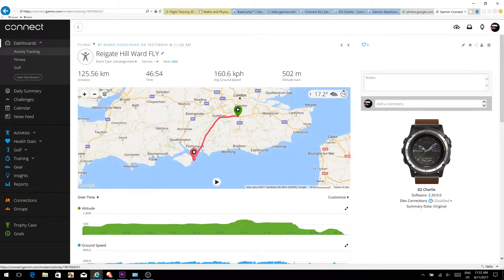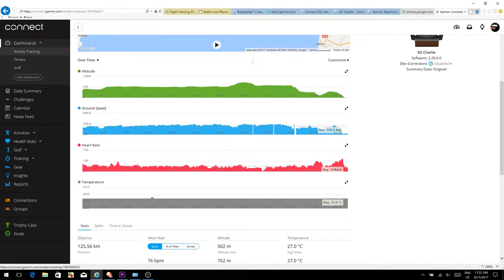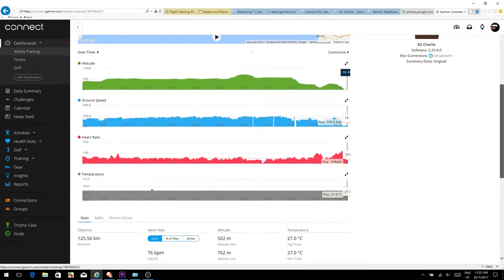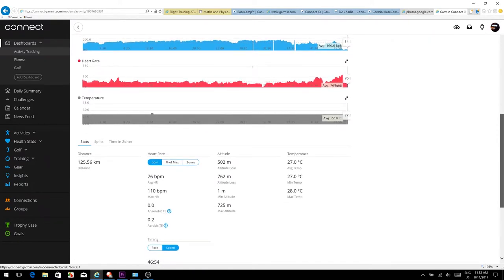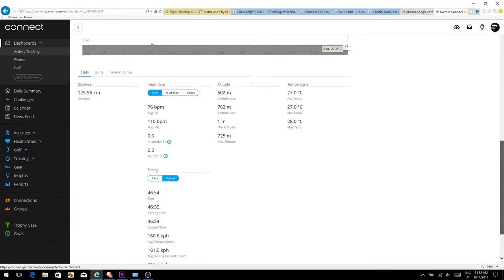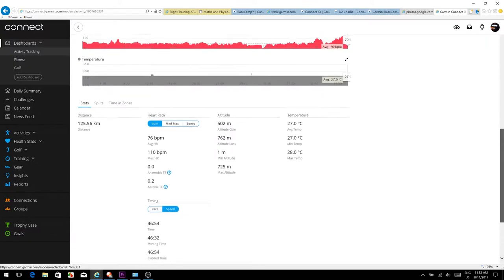Anyway, here's the route you can see on the map that I took from Redhill. You can see the altitude I've flown, the heart rate measured during the flight, because the watch has a heart rate monitor, and also the amount of miles flown and the average speed and so on. It's all captured here. Excellent bit of information, so you can analyze your flight, which is what I'm doing here.